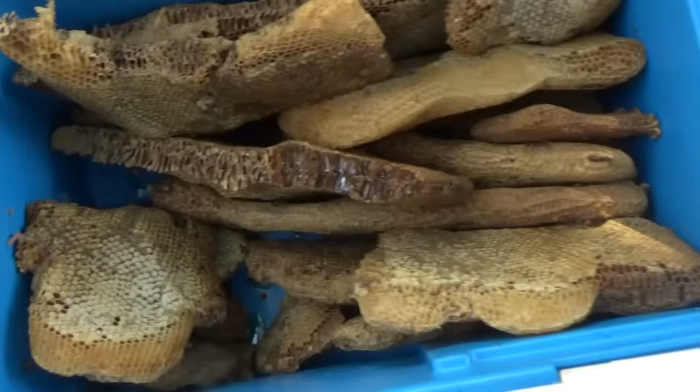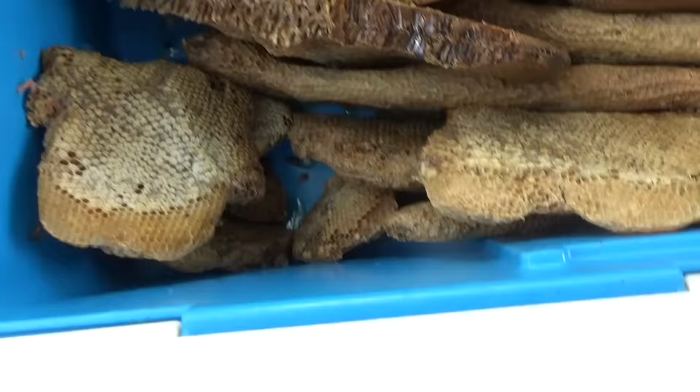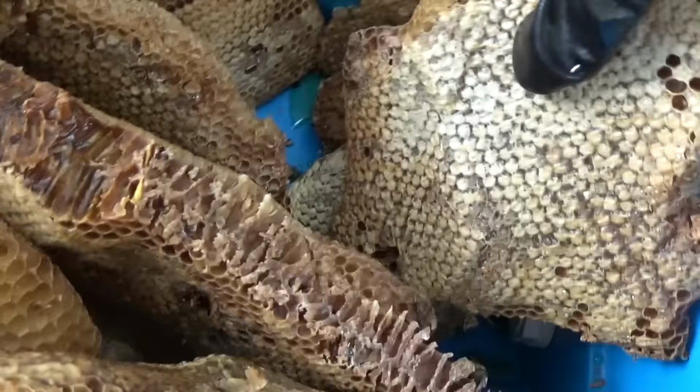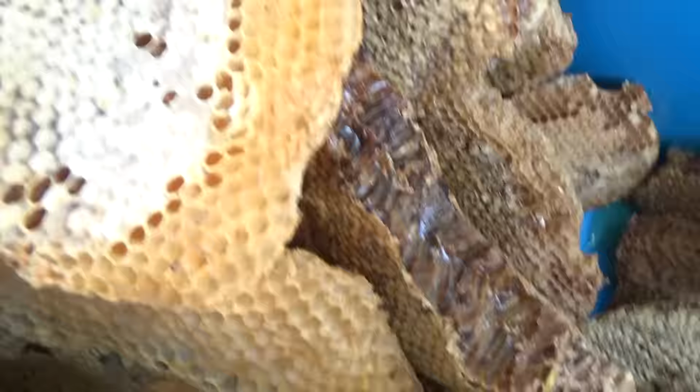Now here's the comb that was removed from all that. Oh, this is some beautiful stuff. It's nice and dry. I'm going to be able to go ahead and put this stuff in frames and give it right back to the bees.